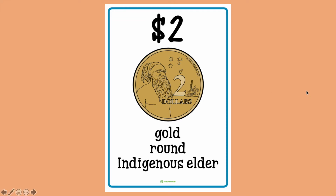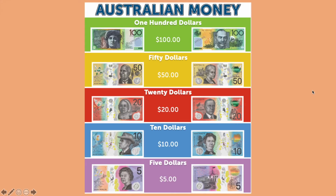Let's have a look at some of our notes that we have as well. In Australia, we have 5 different notes as well. Let's count them. 1, 2, 3, 4, 5. And let's start at the bottom. This is our $5. So we looked at our $1 and $2. Now we've moved away from coins into notes. So we have $5. So we know $5 is worth more than $1 and $2, and it's worth more than 50 cents and 20 cents, because this would be 500 cents really, but we call it $5.